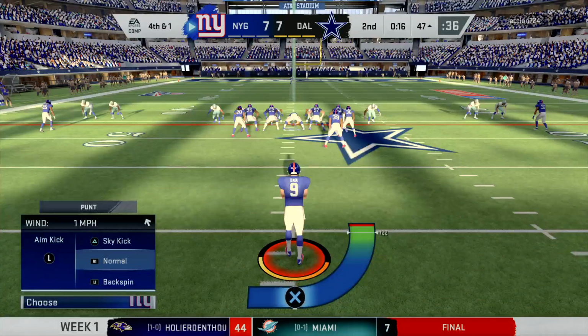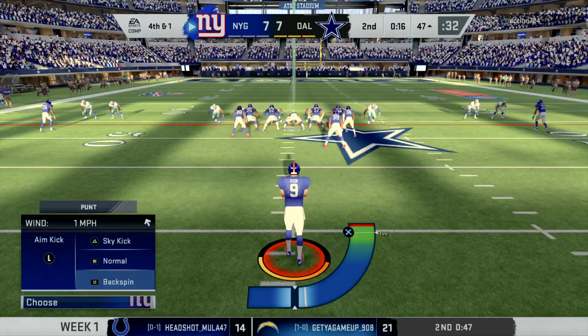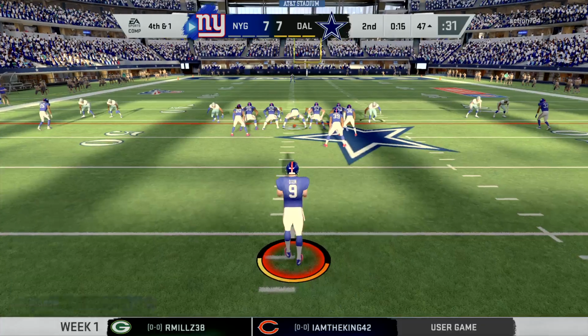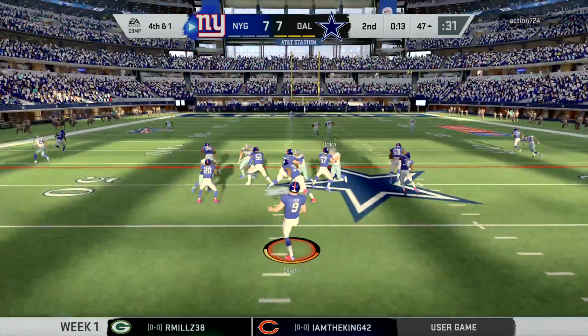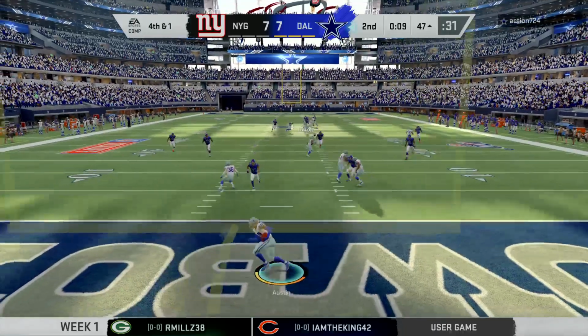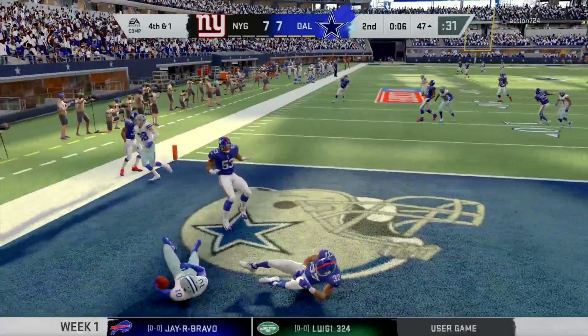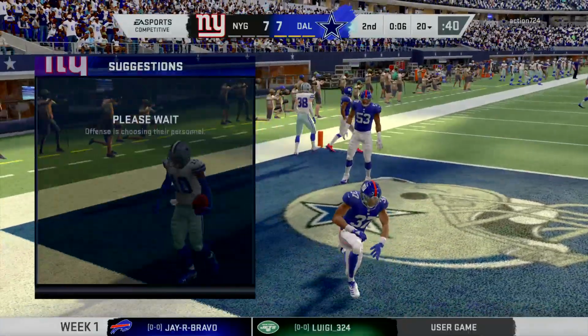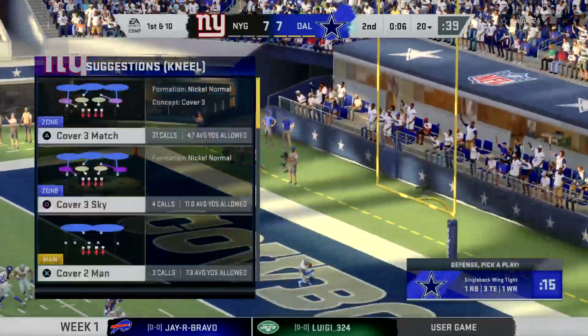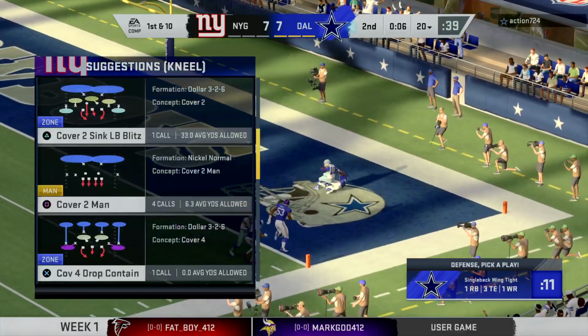Here's Riley Dixon now as he'll kick it away for the second time. Now this is fielded in the end zone. Great blocking on the return. It springs him for 25. And there'll be time for maybe one final play before halftime.